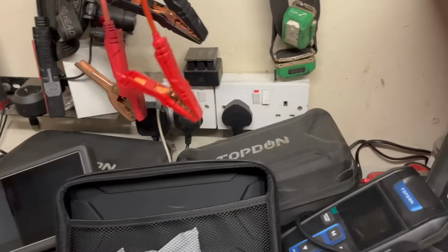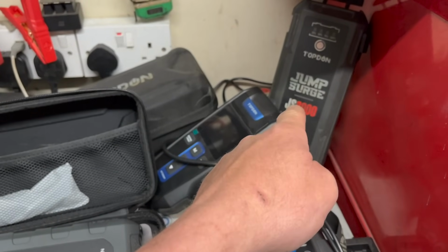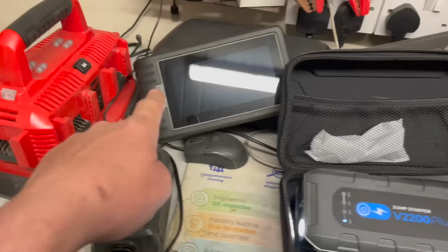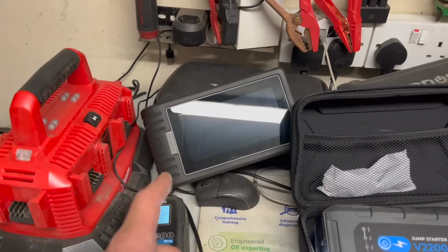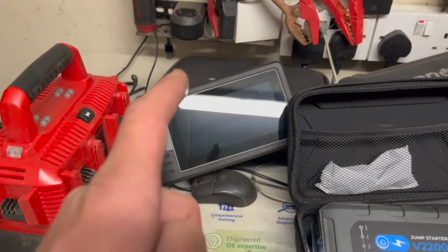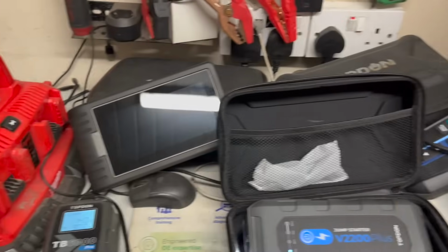Top Don, as always, thank you very much for supplying us with some new pieces of equipment, and this will get used all the time. With the JS3000, the JS2000, that has been a tried and tested piece of kit now. We've had that for over 2 years. We've had this for a year and a half. We've had that over 2 years, and that has been faultless. We had an issue with a dongle, customer service sorted it out. Yes, you're not going to get a reply to your emails until early hours of the morning if you're living in the UK, but they will get back in touch with you. The technical support, you can reach them on Instagram, email them, and they will get back in touch with you. Top Don, thank you very much.